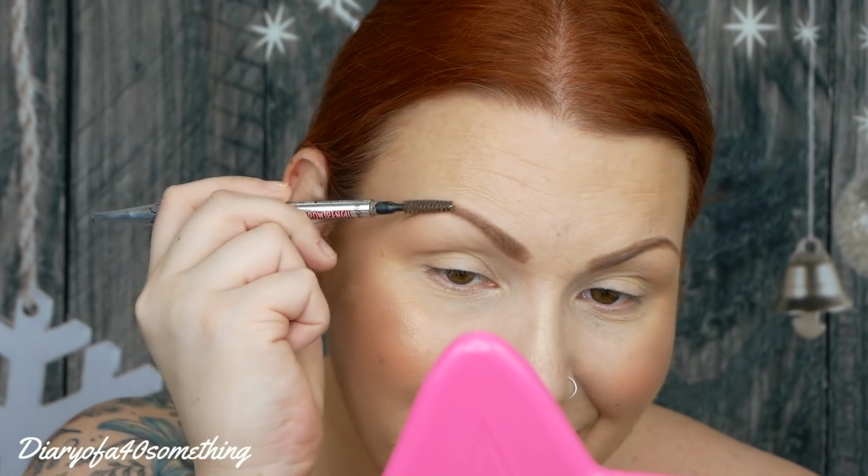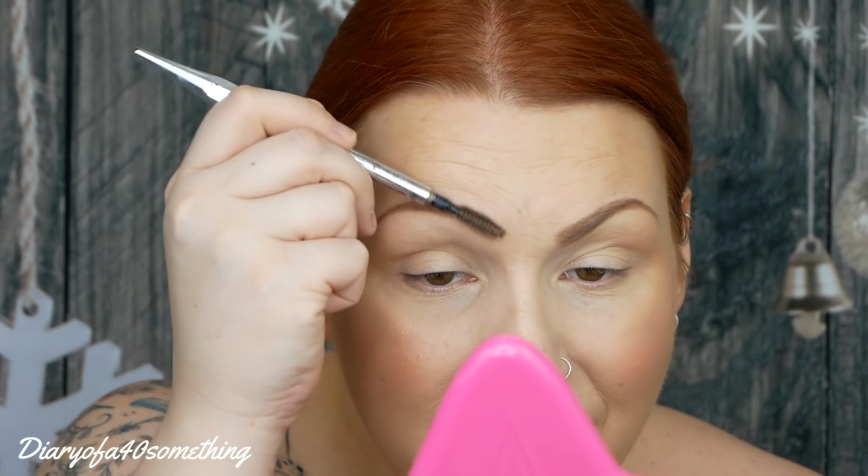So these are my brows. I do look a bit odd at the moment, don't I? But I'm going to brush them through with my spoolie from Precisely My Brow. So what that does, you can probably see the difference there. By brushing it through, it's filled in the background and softened it, so it's sort of tinted my brows.